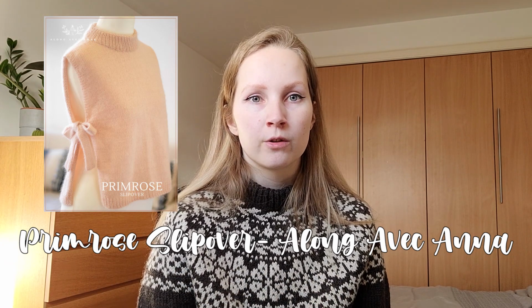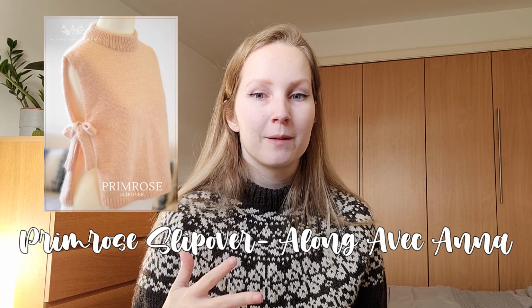Okay, so next project is a test knit for Along Avec Anna. It's called the Primrose Slipover, and I'm making it with Along Avec Anna yarn. I'm using the merino 4-ply fingering weight merino and mohair in the color Celadon.